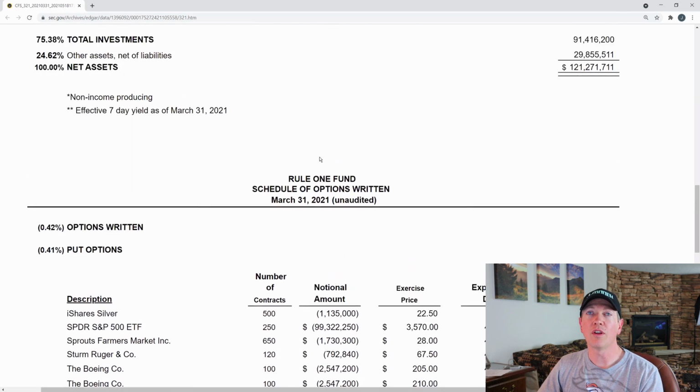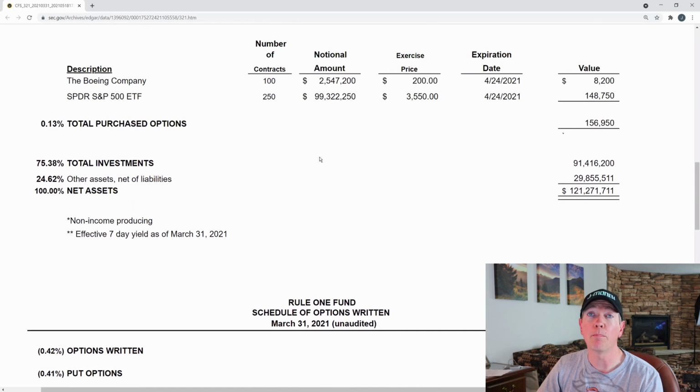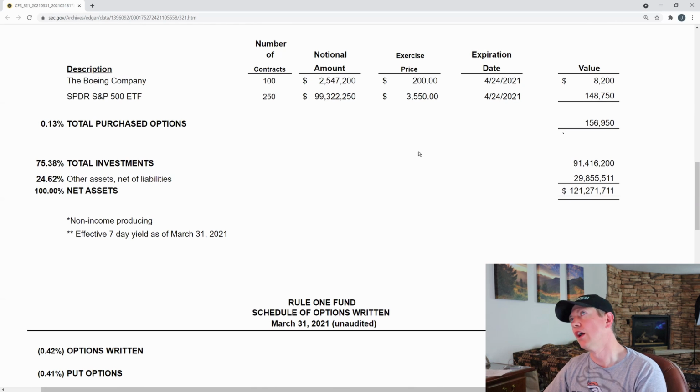So let's take a look at his options that got put to him also in the previous quarter. So he had some Boeing puts at an exercise price of $200 that got put to him during that time. And then he also had the Spider S&P 500, 250 contracts that got put to him in the first quarter as well. So those are the option contracts that are in his portfolio at the end of the first quarter.